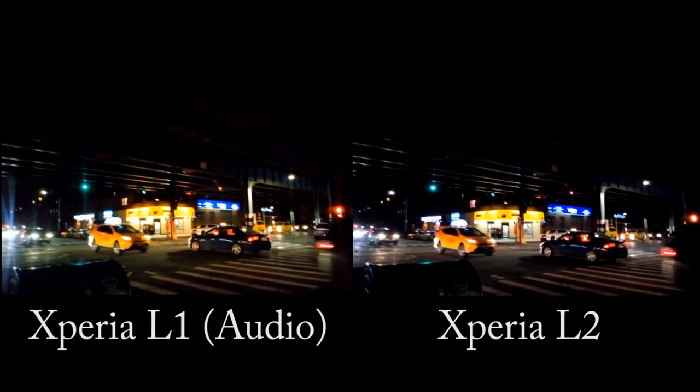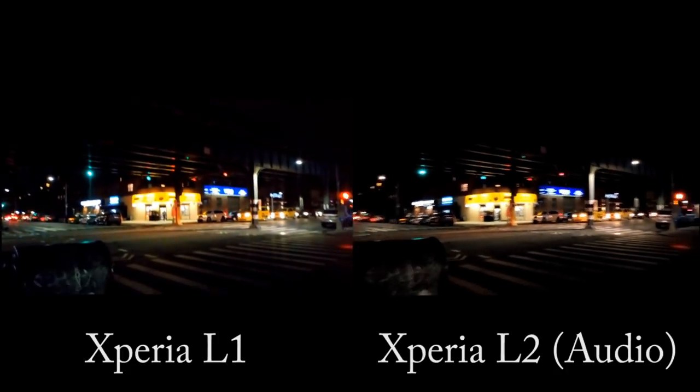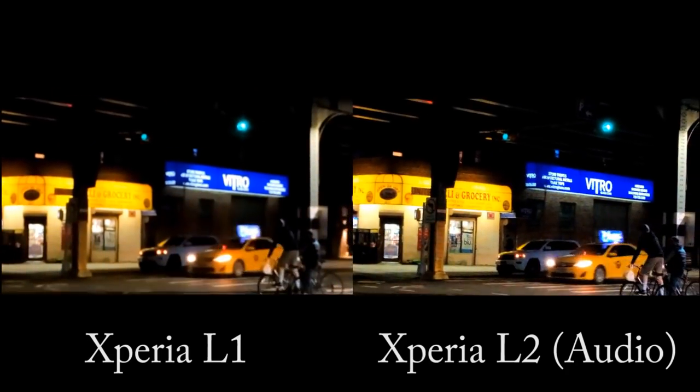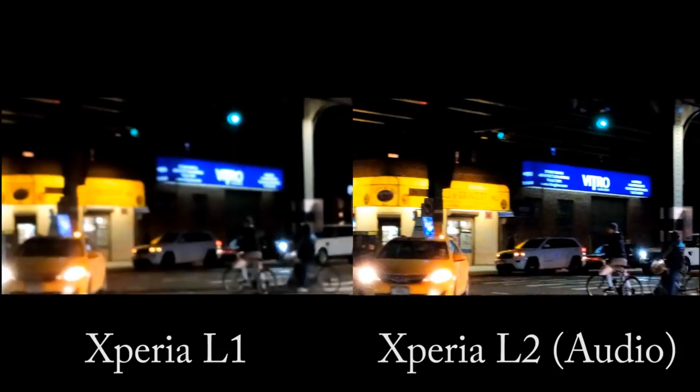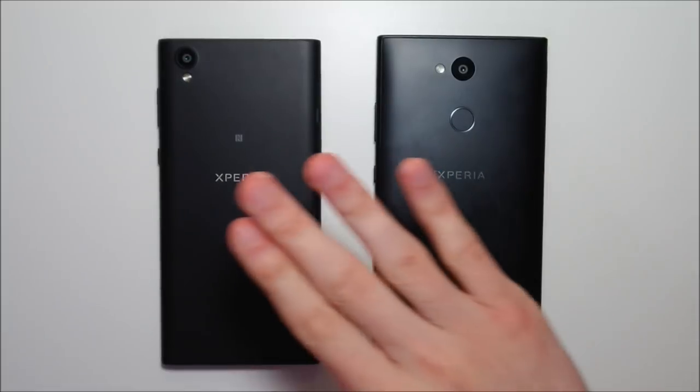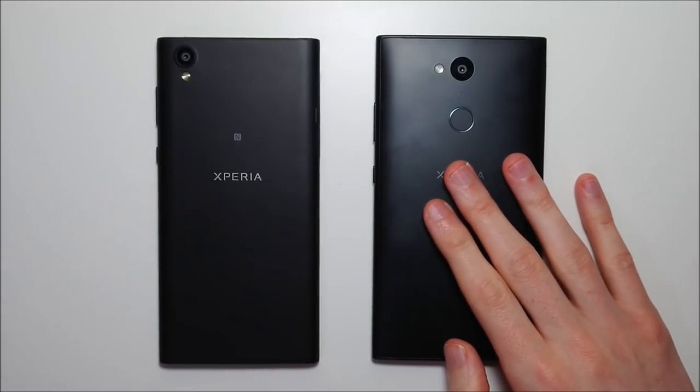And here's a look at the rear-facing cameras. And here's a look at the maximum zoom. So these are my thoughts. I think the L2 is a big improvement over the L1 when you factor in the cameras, the fingerprint scanner, the storage, the speed, the battery life. Just a lot of improvements here on the L2.